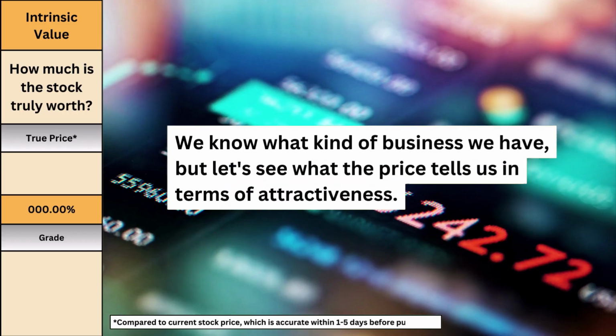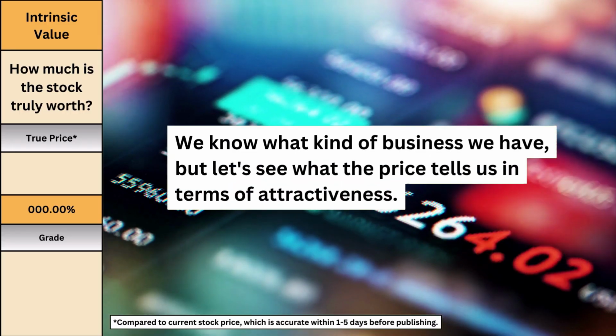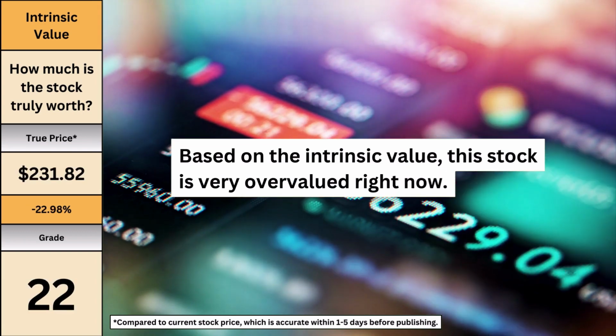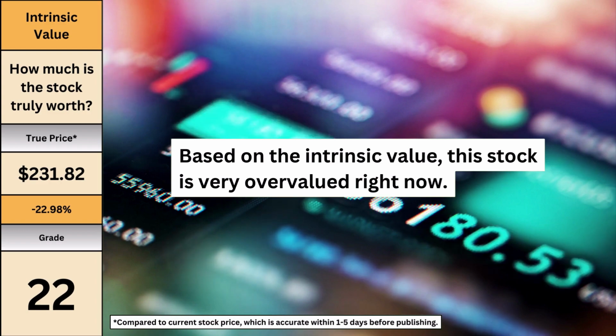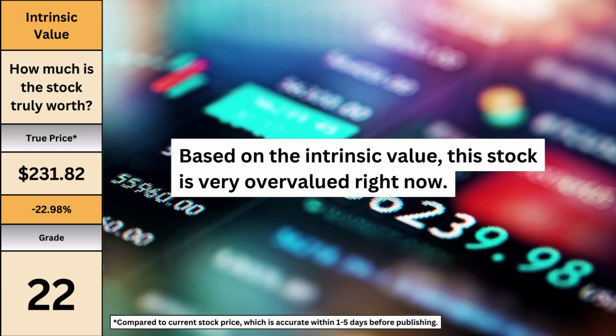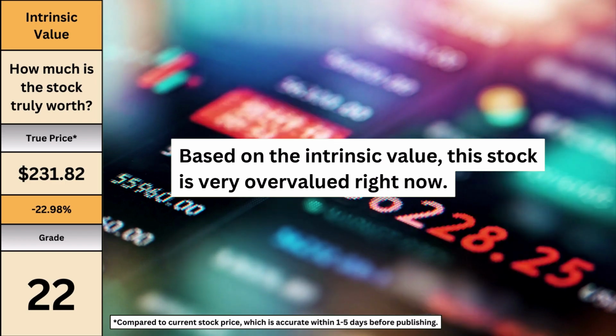As I said, we know what kind of business we have, but let's see what the price tells us in terms of attractiveness. Meta Platforms is worth $231 per share. Right now, I'd consider this stock very overvalued, around 22% more expensive than its stock price as of this video.